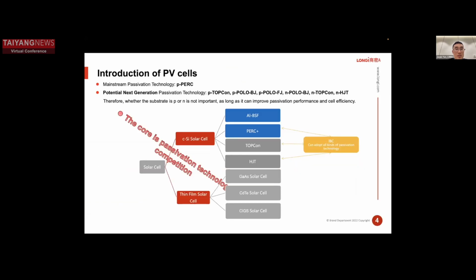Firstly, I will introduce different kinds of PV cells. As you may know, for solar cells, basically we have 2 kinds. One is the silicon-based solar cell, and the other is the thin film solar cell. For silicon-based solar cells, we have aluminum BSF cell, PERC, TOPCon, HJT, and for the IBC cell, actually they can adopt all the kinds of passivation technology I mentioned. As for thin film solar cells, we have the gallium arsenide solar cell, the cadmium telluride solar cell and the CIGS solar cell.